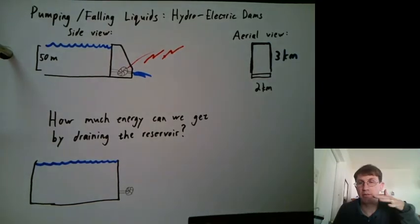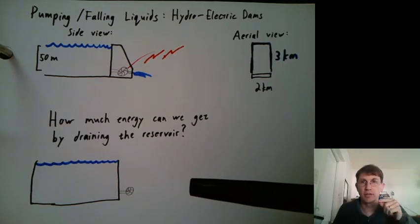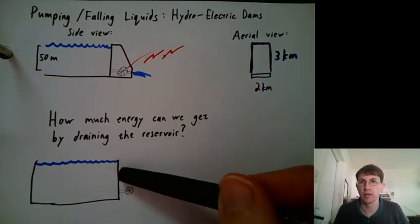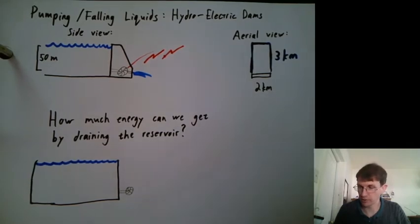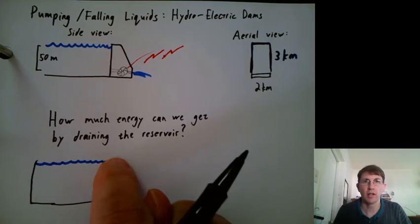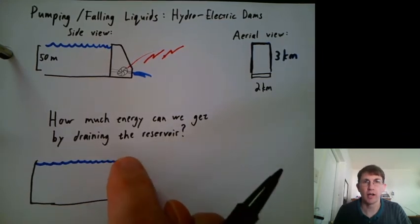Usually we want to keep whatever lake we have behind the dam where it is, and that's usually true, but there's some interesting special cases called pumped hydro storage where we don't mind draining the reservoir behind the dam. We'll talk about that later. But let's go back to this question. How much energy can we get by draining the reservoir?